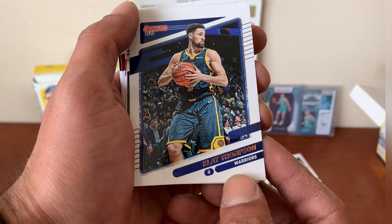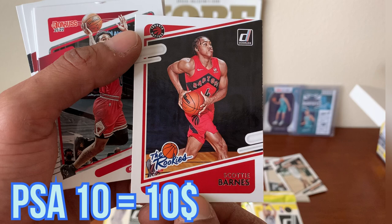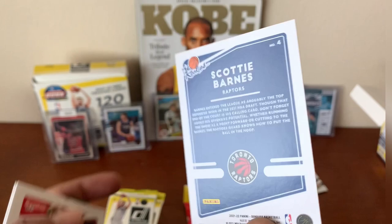Oh, that's a cool one. Klay Thompson. Klay Thompson. Okay, it looks like a rookie card or something like that. Scottie Barnes. It's pretty cool. We can have a Scottie Barnes. Alright, it's a pretty cool card. Raptors rookie card. Alright. Go ahead and hop into the next pack.